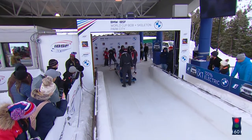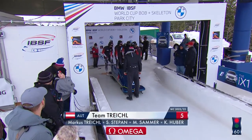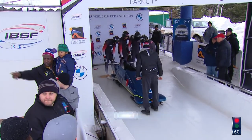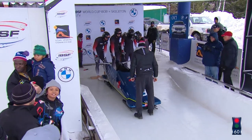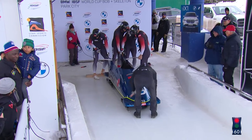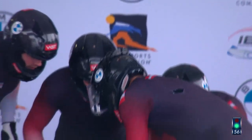Third of our starters is Austria's Markus Treichel, 36th 4-man World Cup for the 29-year-old. He has not raced here before in his career. Sascha Stepan at 2, 11th 4-man World Cup for him. Marcus Sammer at 3, hasn't raced since the Winter Games, but this is his 53rd 4-man World Cup race. And Christian Huber, his 22nd. All three guys behind Markus Treichel, previously raced with Benny Meyer.